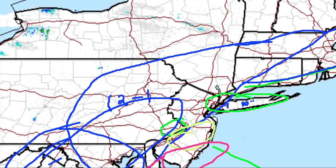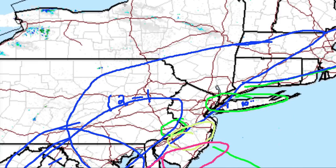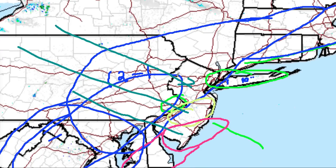Let's see if I can better describe to you here. Okay, so I'm going to delete all this if I can. I'm just going to use a different color. Fail. Use a different tool. Winds coming out of the northwest like this, these lines that you see. And there's going to be some snow showers on Wednesday in the Mid-Atlantic and Northeast region.